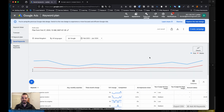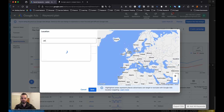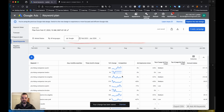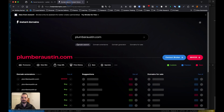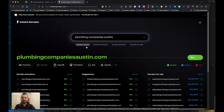But I'm just going to paste it in here and change the country. I don't want UK, I want US. And then I can basically order by the number of searches. So, for example, plumbing companies Austin, 480 monthly searches, and it also looks like it's increasing by 23% every year. So that's probably a good one. I'm just going to double check that this is correct and I can actually buy this. Yeah, so that one's available.